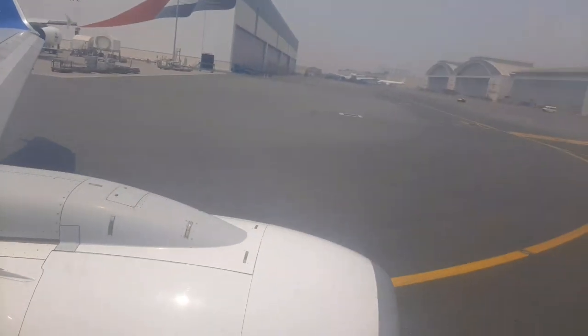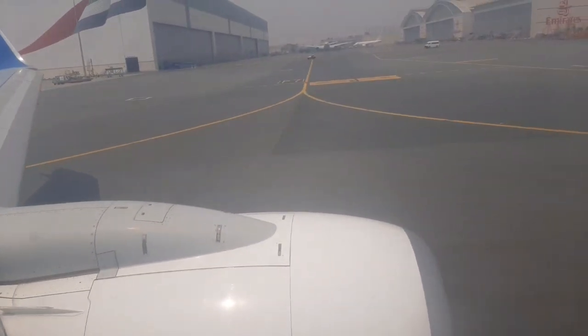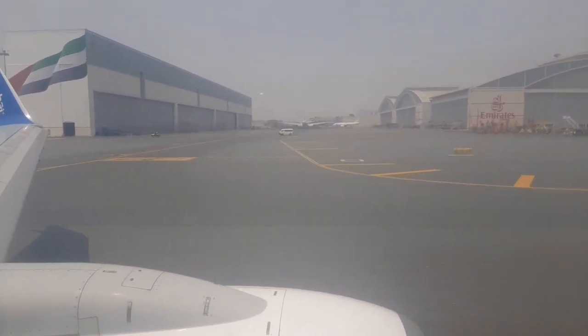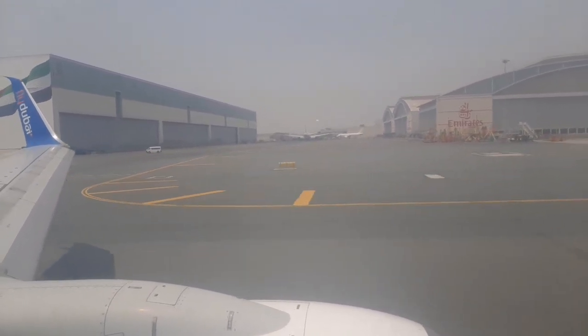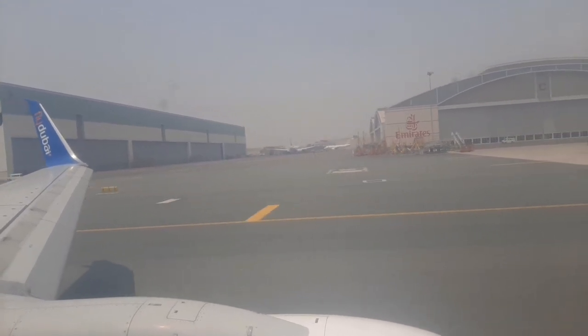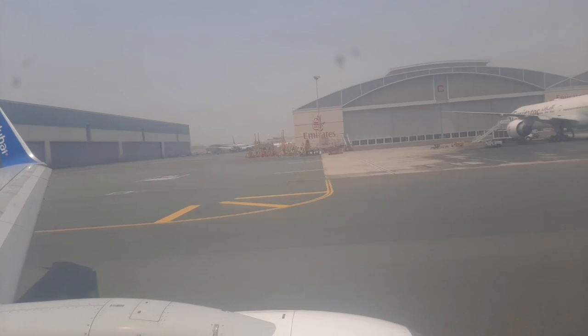Here is the takeoff, as you all been waiting for. We are going to travel. This may cause some intense shaking, but it's highly worth it. And I already enabled airplane mode so you guys can see the takeoff. All right, it's time to take off.